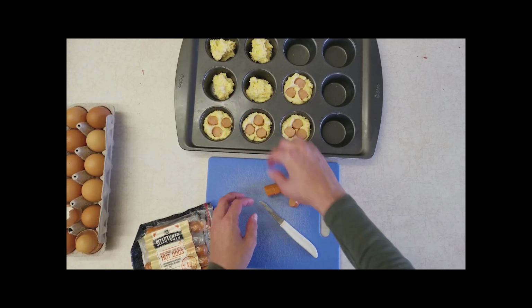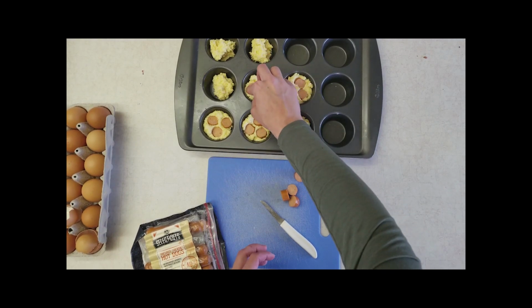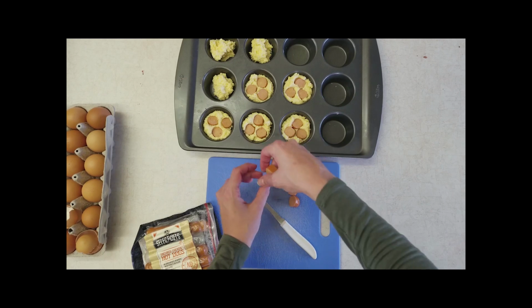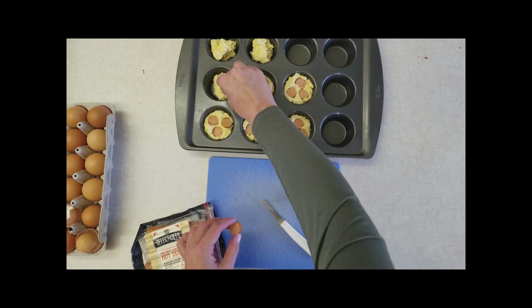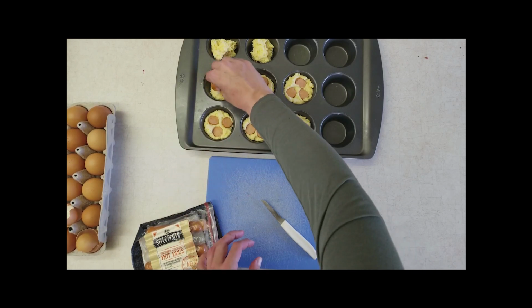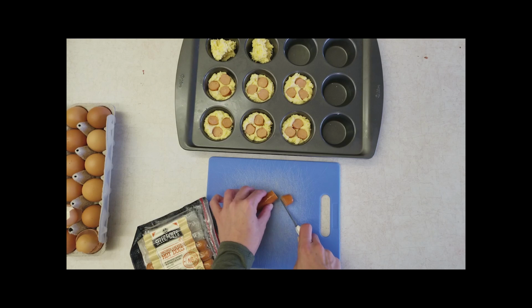You guys can put regular hot dogs in here too. I always just say, if we have the money to buy the good stuff or the stuff that is healthier, organic, I try to make a habit of doing that. But if we can't, then we can't. And I have to give myself a break for those situations.